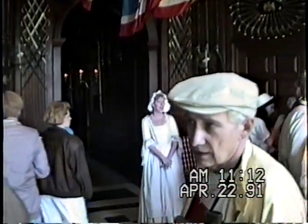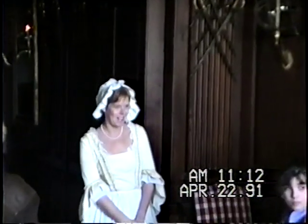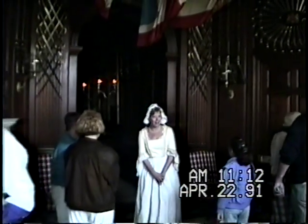There's swords up here on the wall. If the gentleman at the back close to the doors would be so kind as to act as foot when they close the door, I'd appreciate it. Very good. I'll recommend you to Governor Botetourt. Thank you.